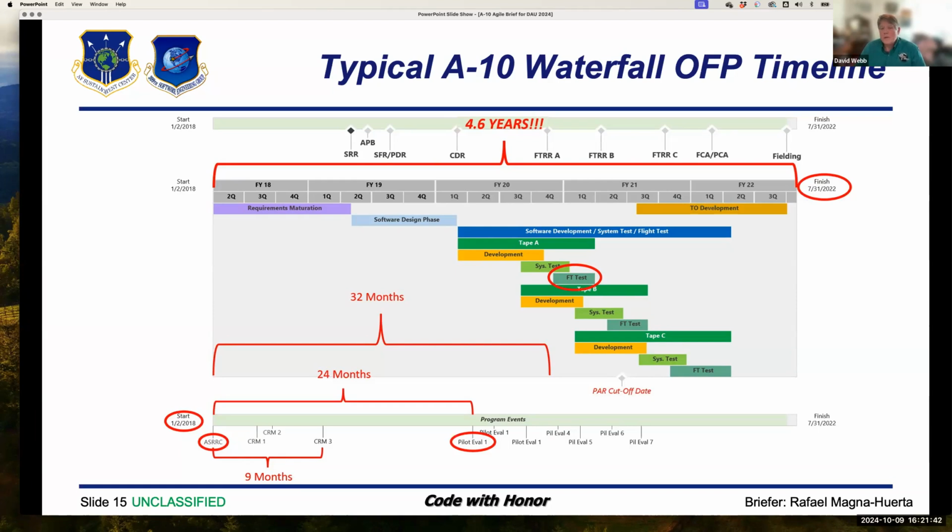So if you were a pilot and you proposed something at ASRC that you thought was a really good idea and really needed to be done, and you had 5 years left before your time was up, you may never see it on an actual aircraft. That's the sad news about that. So next slide.